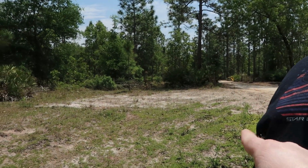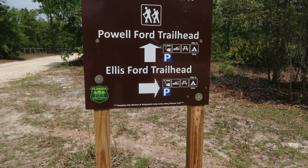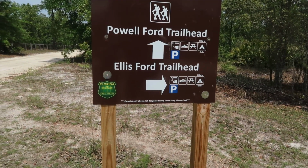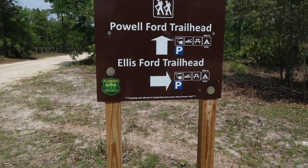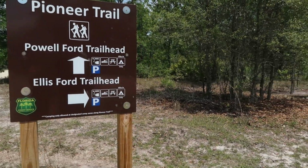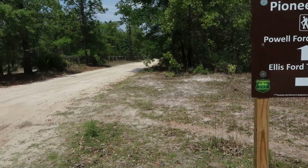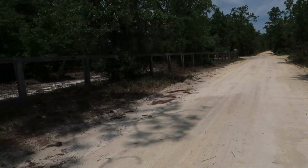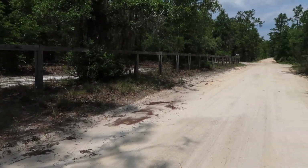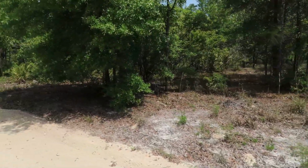And then this way is the Ellis Ford trailhead, which also has fishing, kayaking, picnic area, and hiking only camping. And there's only certain sections. Might be brave enough to go camping out here again. At least try to. For us, we did go straight on the trail. You might come out again to do the other trail, so you have a different aspect.